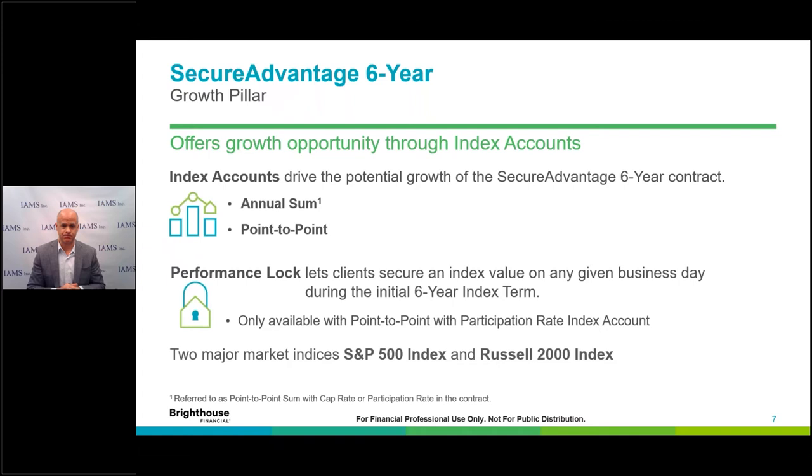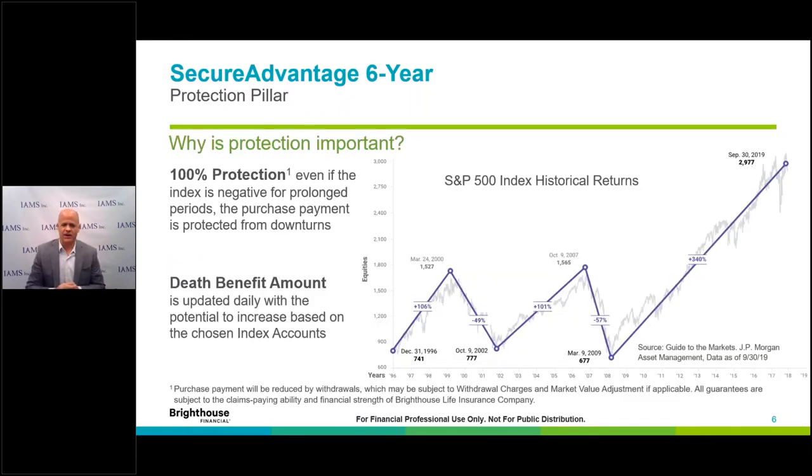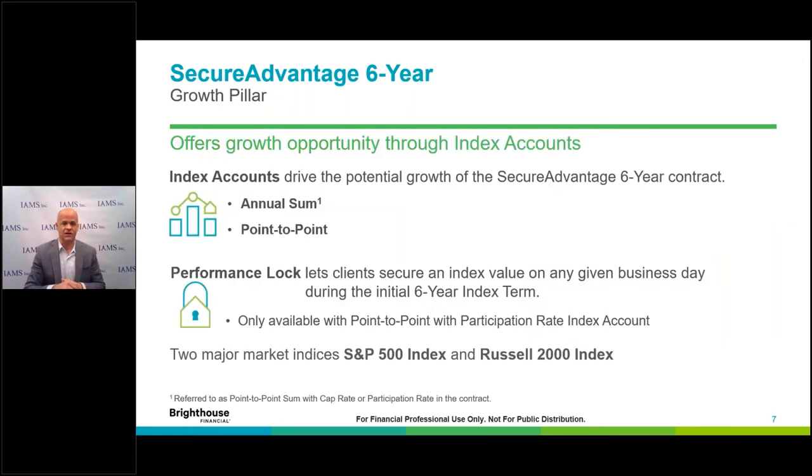Performance lock is something that's available on the point-to-point strategy, which, you know, I always like to go back to this previous slide where you have a time frame of 2006. If this product was offered back in 2006, we do know what happened in 2007, 2008, where the market actually plummeted. Performance lock allows you, if the client senses that the market's going to go down, to just lock it and keep that value throughout the rest of the time frame. That's very unique. I've not seen that on any other indexed annuity that I've marketed before.